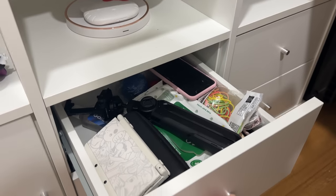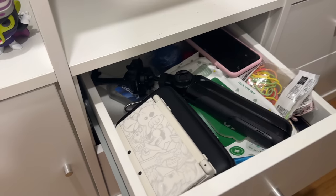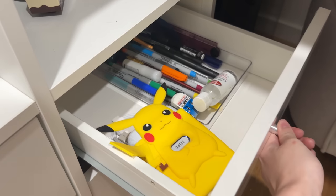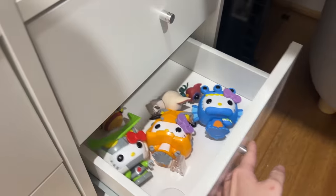There's not many important things in here. This is the DS I had originally up, but I was a bit scared it would fall off. So that's where all my alt tags are. More photos. And I still need some pens. I still need to organize this space a bit more.